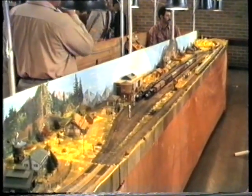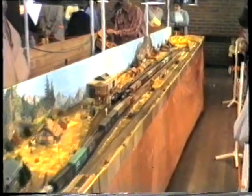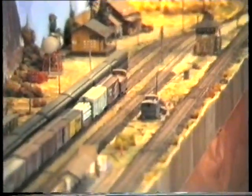The layout is constructed on pine board tables, and it's especially made for the enjoyment of the public. It's not directly a model-less layout, but I like to show as many trains as I can running and also standing there so the public can enjoy our model railroading.